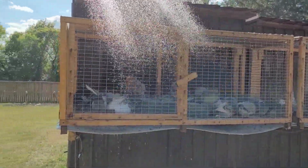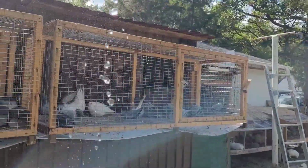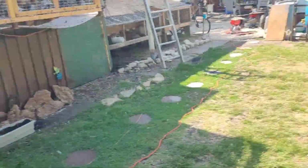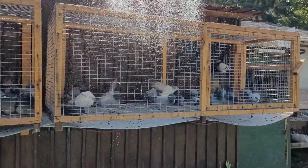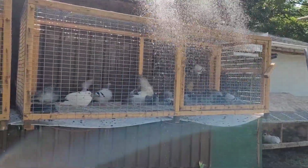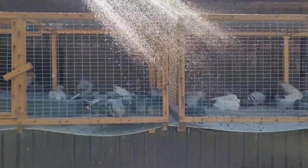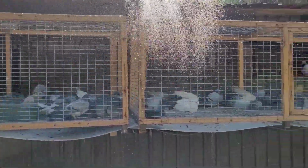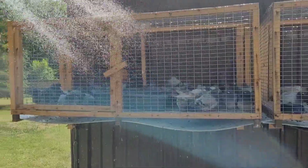Wings up, wings up. Oh, they're like, yes. What about you guys? Wings up, wings up. Oh, we got a little twitch. Alright guys, just wanted to show you another method. Not the greatest, but it works. How I give my birds a bath or a shower.